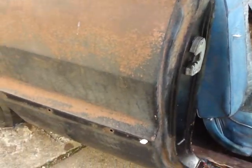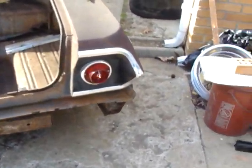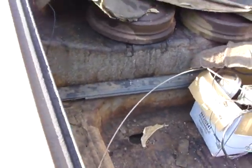Excuse me, I got allergies like crazy. That was one of the big problems. The tree fell on it, bent the whole roof in. Biggest problem, the frame's rotted. All the mounts from the body down to the frame are rusted. A lot of it's just like that right there. And it's going to piss off a lot of people, but this thing's not going to be saved.